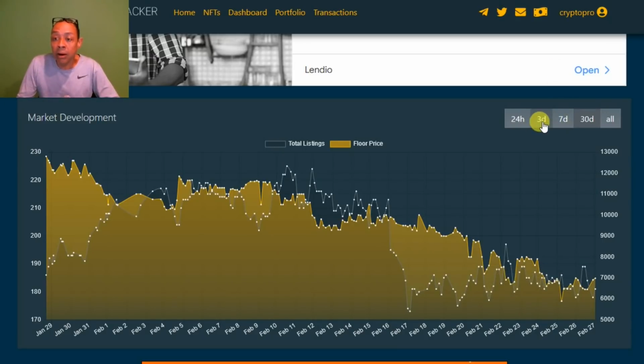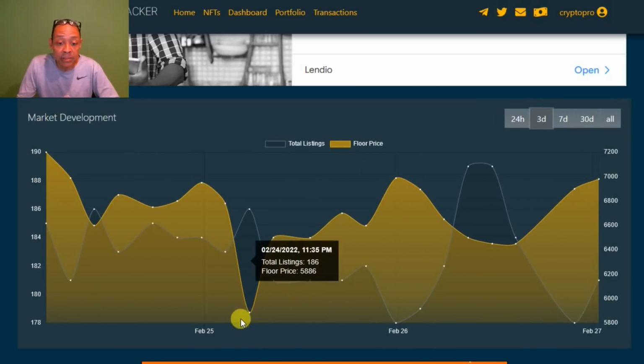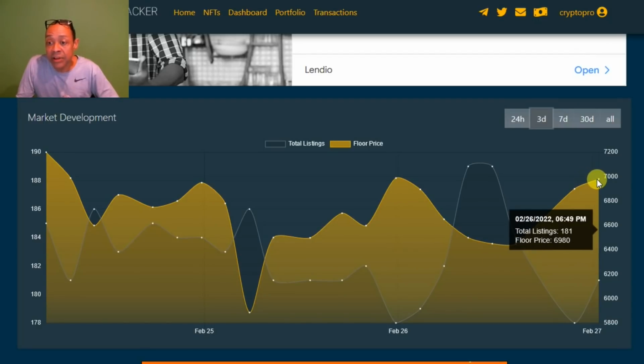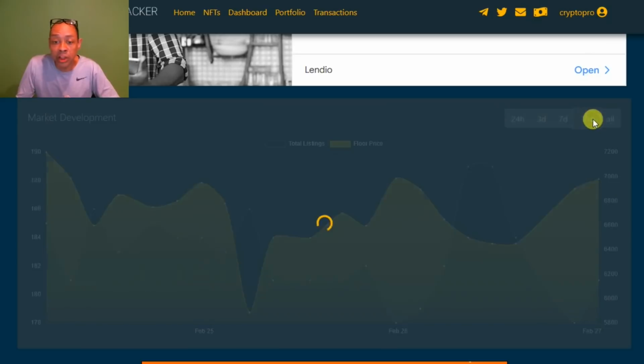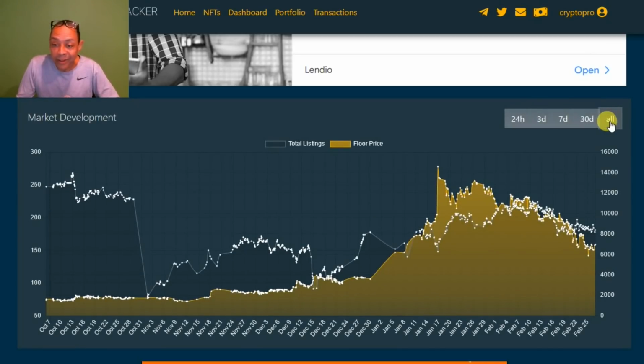So when we are on this 3-day, it's kind of like you want to get excited because this appeared to be the bottom. And then from this point, yes, we're definitely bouncing up. We're already at 7,000. And that is quite exciting. But when we look at the 30-day or beyond, it looks a little bit different.